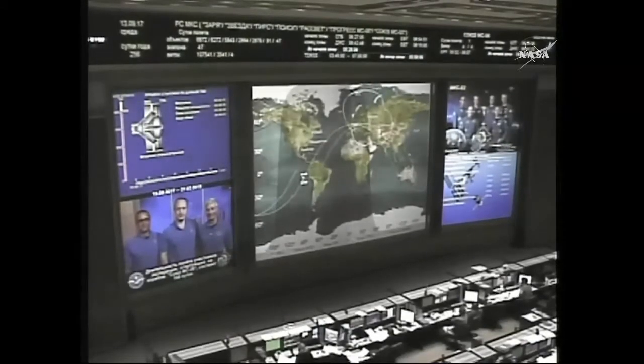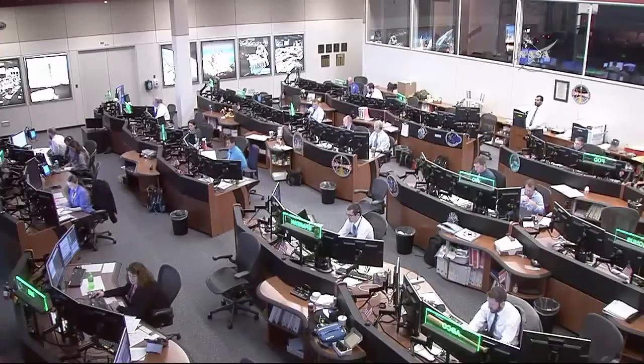Parameters are nominal. Thank you, Mark. We need to wait for 15 minutes for another measurement. 10 more minutes. Moscow, Altairs. And the visiting vehicle officer here in Houston confirming the hooks on the Soyuz have closed. So one step closer to that final hard mate of the vehicle to the Poisk module.